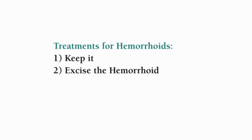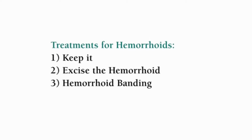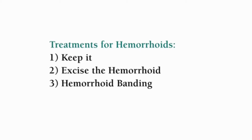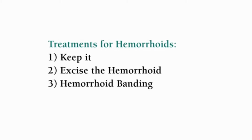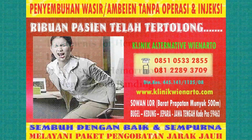The most common treatment approach for internal hemorrhoids in this country is hemorrhoid banding. This is an office procedure where I place a tiny little rubber band right over the hemorrhoid, causing the blood supply of the hemorrhoid to be cut off, and then in about 4 or 5 days the hemorrhoid actually sloughs off with the bowel movement, and the patient doesn't even usually notice that this has occurred.